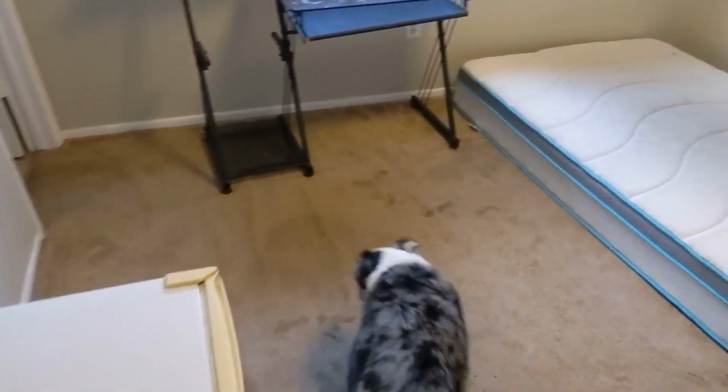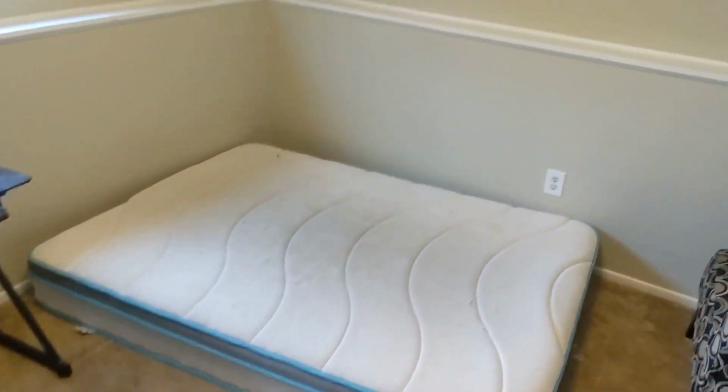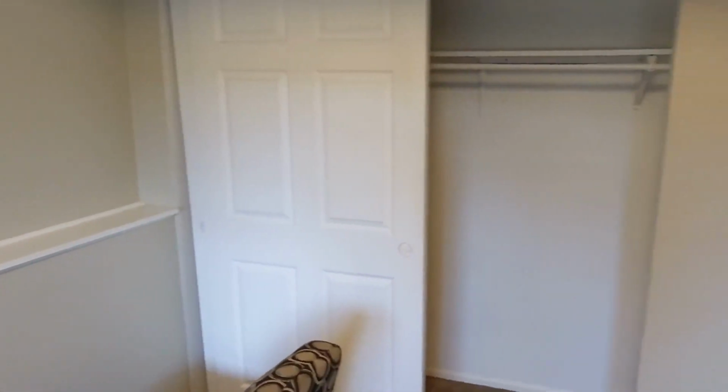So this was the room with the private bathroom. This one was actually $950. And it always ended up being single dudes that left it really dirty all of the time. So the carpet in here is completely ruined.